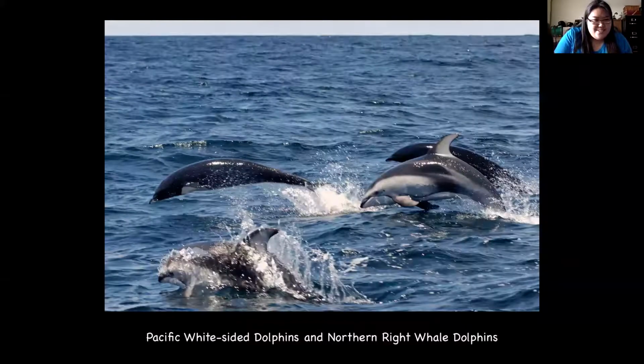And so here's just a picture for you to compare the two different dolphins. So the Pacific white-sided dolphins are here. They have a dorsal fin, a very falcate or curvy dorsal fin. They're very robust. And then the northern right whale dolphins are very streamlined with no dorsal fin. So that's a really cool picture of them kind of socializing together. They're most likely feeding on the same thing, which is like sardines or anchovies in our bay.